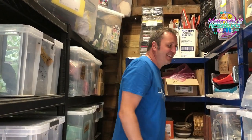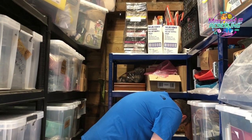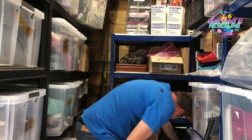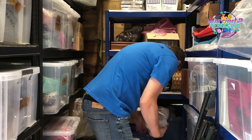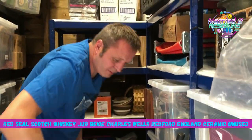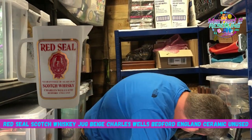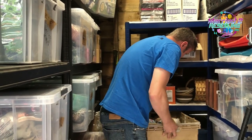Then we've got, not a great pickup, the Real Seal Scotch Whiskey Jug. Beige, Charles Wells, Bedford. One of those things where you look at it and think, oh, that's unique, or, oh, there's none for sale. And there's a reason for that. Ouch. Because nobody wants it. That cost $4.99, sold for $4.21 plus post. Listed since December, hence why we've just got it shifted.